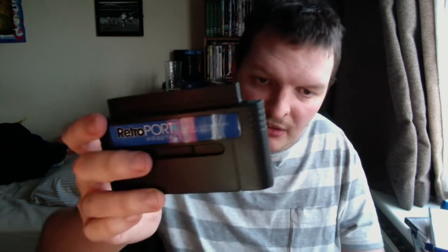I think I paid about £16-17 for this one. And what it is, it's an adapter for your Super Nintendo that allows you to play NES games on it. Yes, you're probably wondering how it works. Well, it's because this is actually a console built into a SNES cartridge. The idea is that you put it into your Super Nintendo, and all the Super Nintendo does is provide it with power and joypad input.